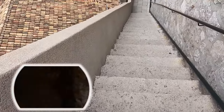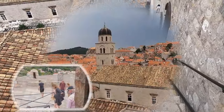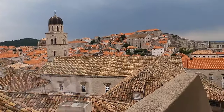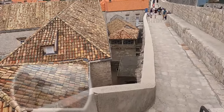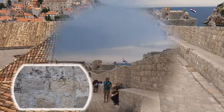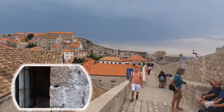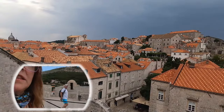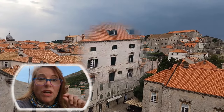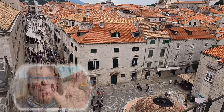Okay, I'm gonna get out of here. And watch this, look how tiny. Holy smokes. Super, super tight. Look at that itsy bitsy little door. That's a tiny little door. Tiny, little, small, very small.